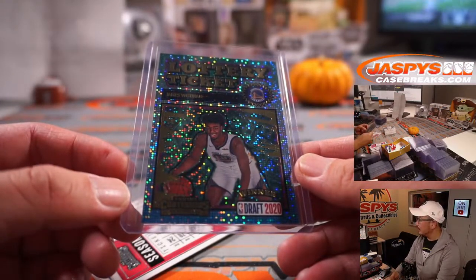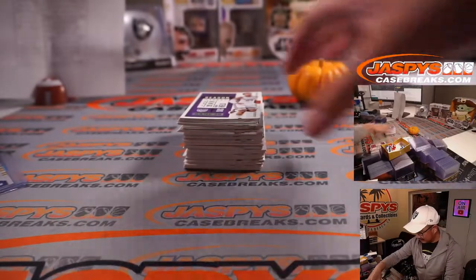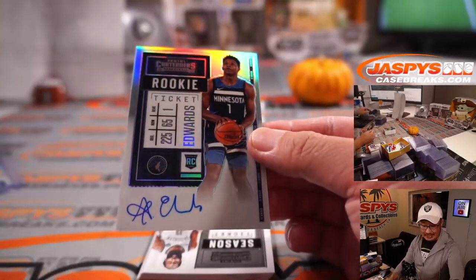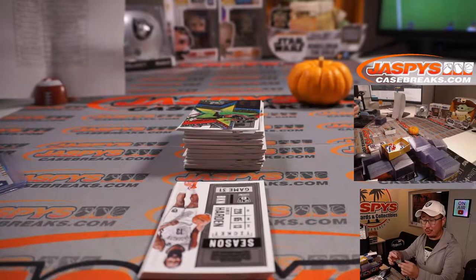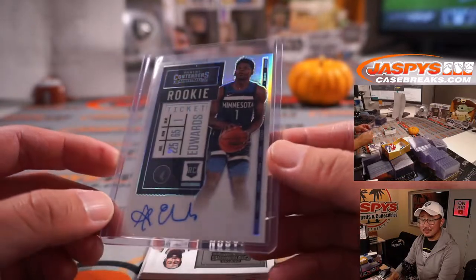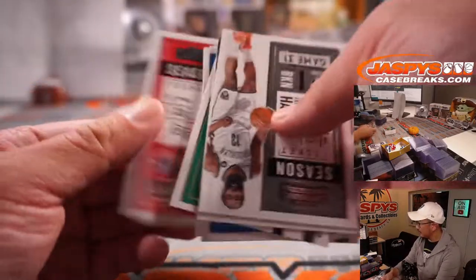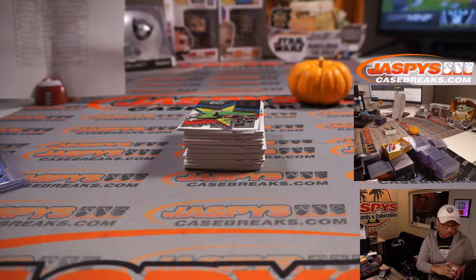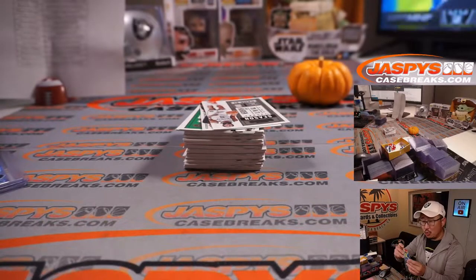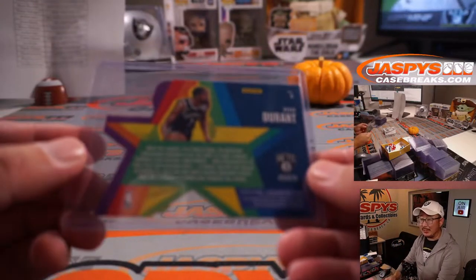Flea flicker? There's no one there. I thought there was going to be a defensive back showing up there. Ooh, what a break. Anthony Edwards, rookie ticket, optic design, on-card autograph, Matthew Sherratt and the Timberwolves. What a break. It's a good play. We got Kevin Durant, superstar die cut. Ooh, BD saying Edwards had a nasty dunk tonight. That's good. I like it. Yeah, he's got some highlights in him.